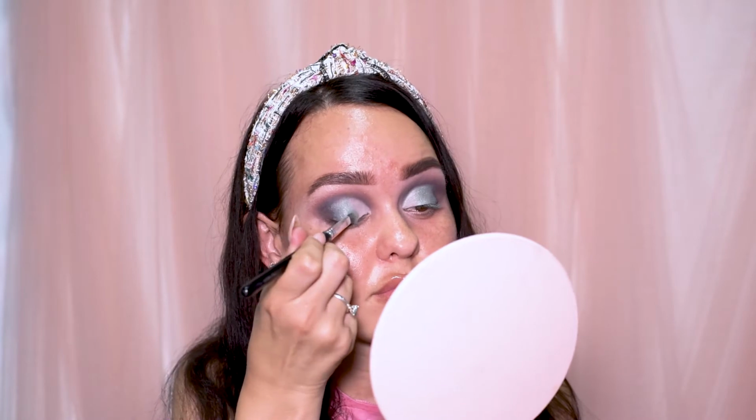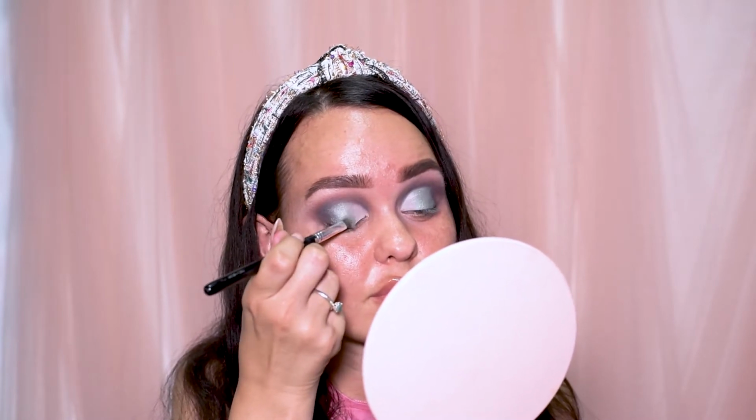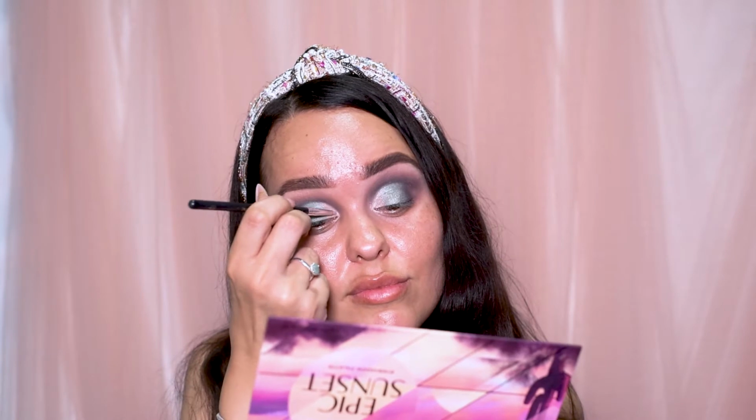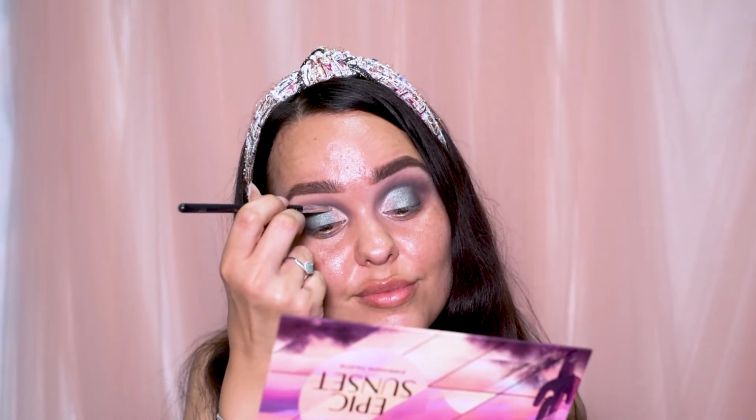Back to the palette, I will use this beautiful turquoise color and apply this to my eyelid. I will use this light shade in the corner of my eyes to make this mermaid look come alive.